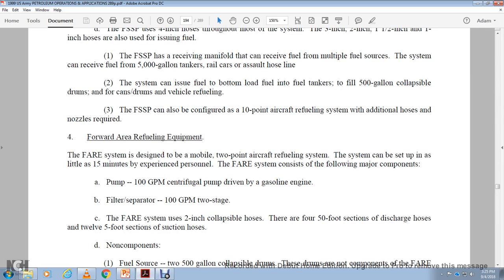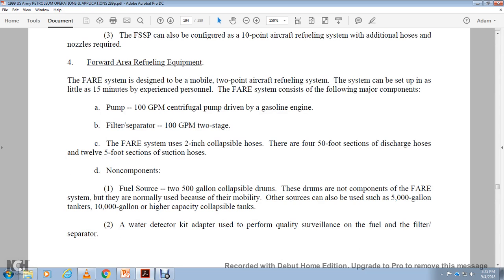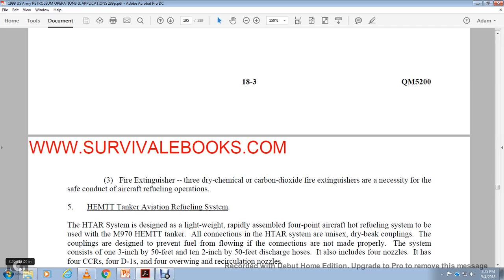The fuel source is the two 500-gallon collapsible drums. The drums are not components of the system, but they are normally used because of their mobility. Other sources that can be used are a 5,000-gallon tanker or 10,000-gallon or higher capacity collapsible tanks. A water detector kit with adapter is used to perform quality surveillance on the fuel and filter separator. Three dry chemical or carbon dioxide fire extinguishers are necessary for this kind of aircraft refueling system.